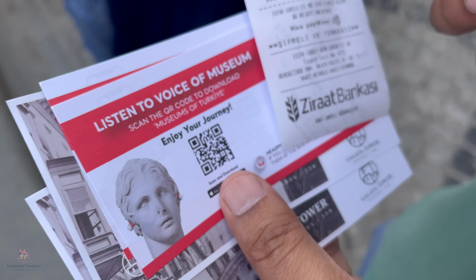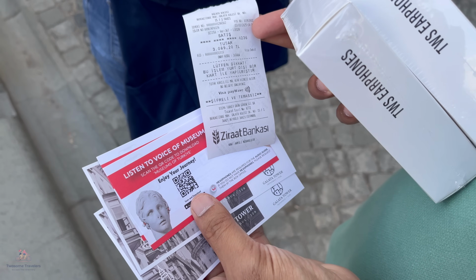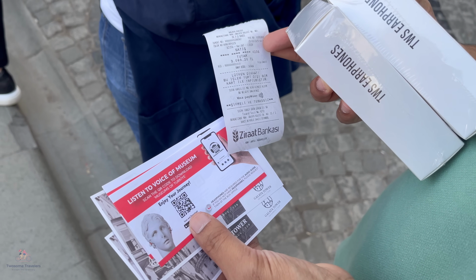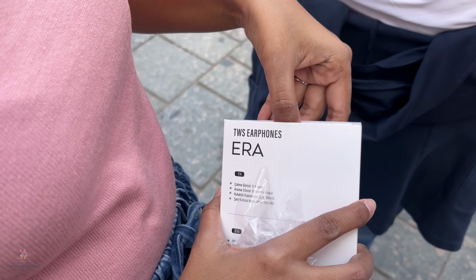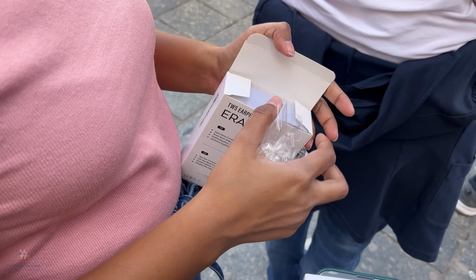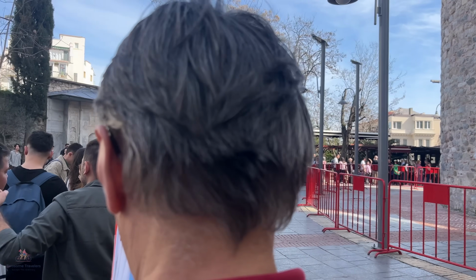A lot of people faced the same thing, and when we went back to return it, they did not take it anymore, and we did not even ask for the headphones. On the counter, they said while providing the ticket that you can take it, you don't have to return the headphones anymore. We were like, oh, is it for free? But no, it's not for free, it's a scam.